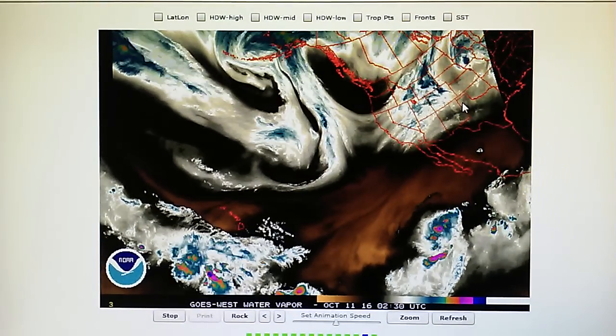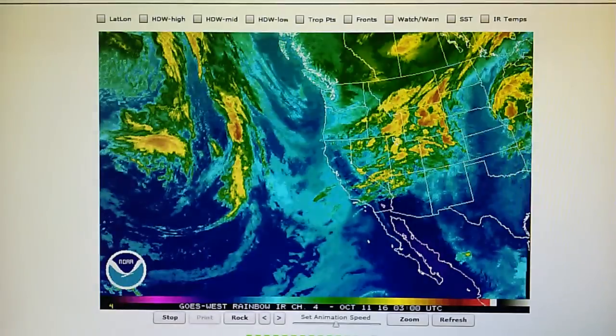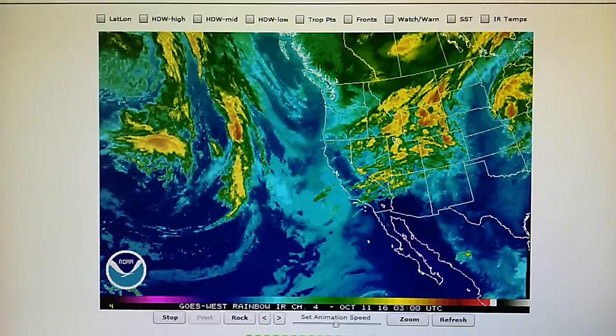Okay, so that is the report. We'll leave it right here, and I'll just leave it right there. So Oregon's getting the rain and California is not. All right, that's it.